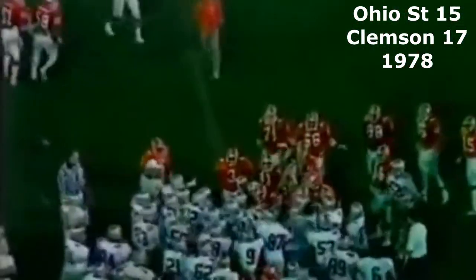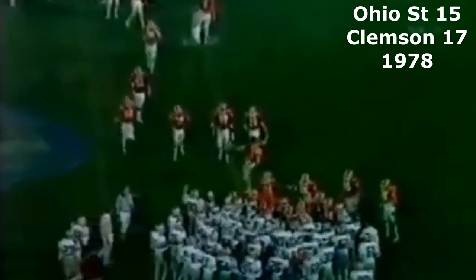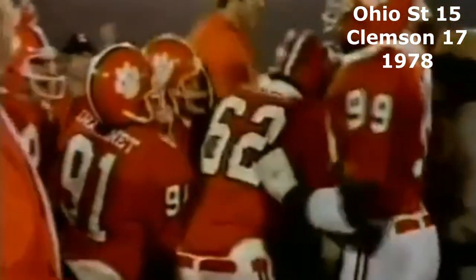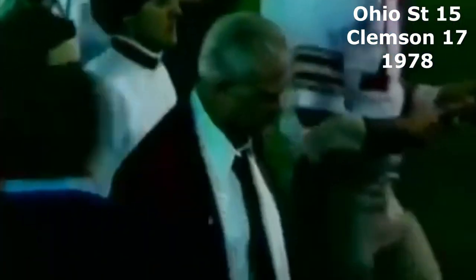And we got a big fight going on. The officials buried in the middle. But the football, there you have it. The game is over. The Clemson Tigers have defeated the Ohio State Buckeyes by a score of 17-15. And the security people now will just double up, try to keep everybody in the stands as the two teams go out to shake each other's hand, and Woody Hayes is leaving.